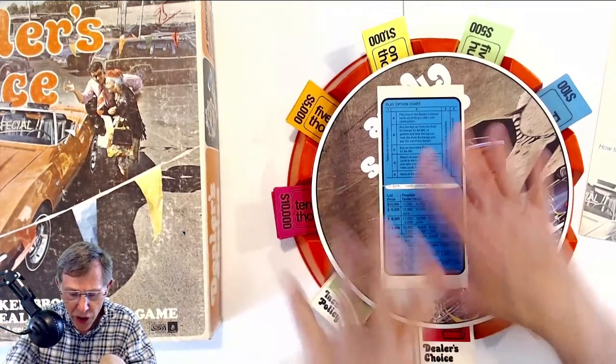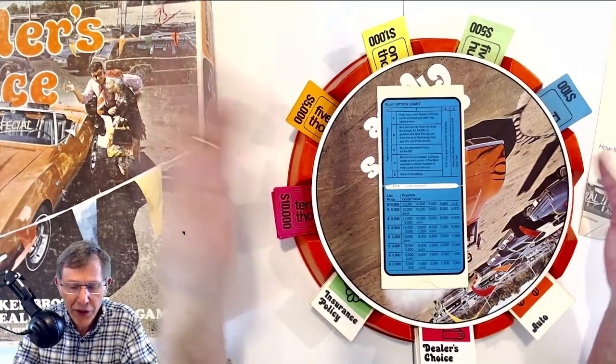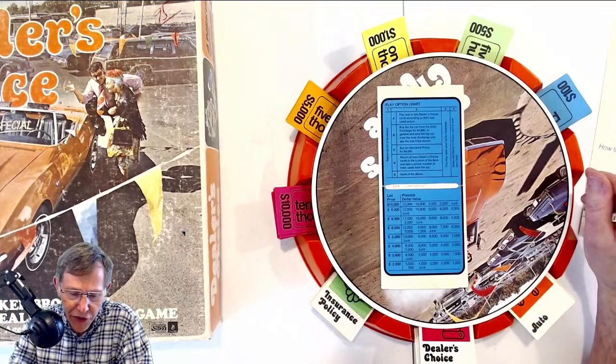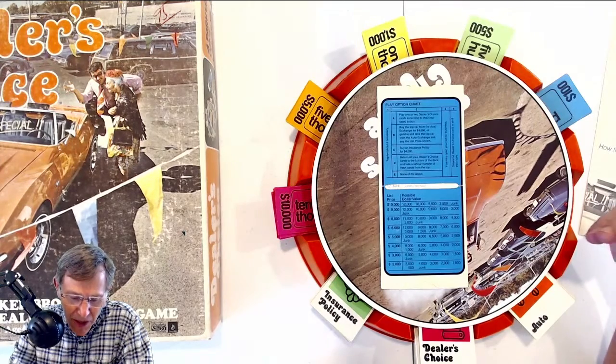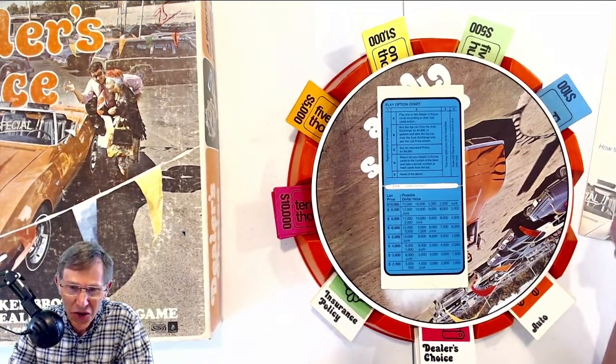So after you've chosen what you want to do there, then the third thing you do is open your lot for business if you want to. You can open your lot, and the other players can decide whether they want to make any offers on the cars you have. And that's where the real fun of the game is. There's negotiation involved, because you don't know what their car is worth to them, and they don't know what your car is worth to you.